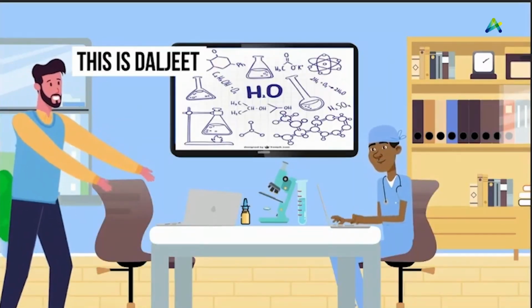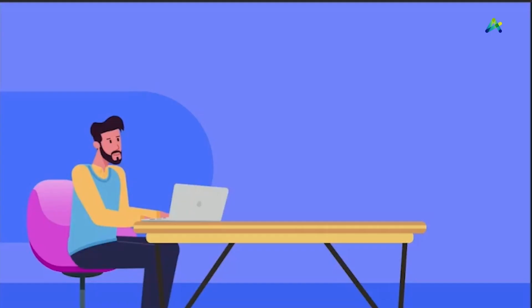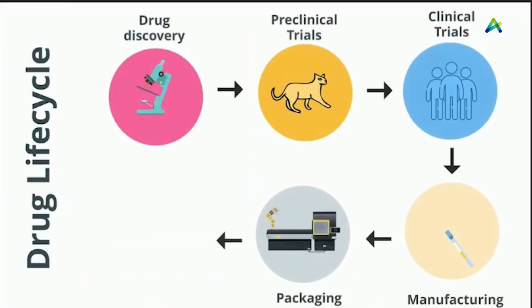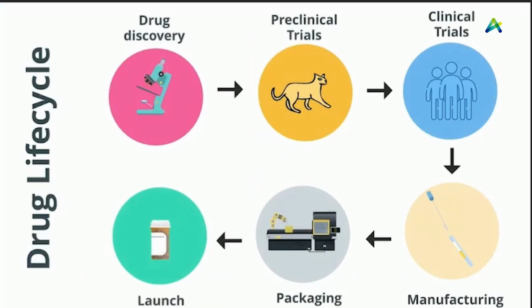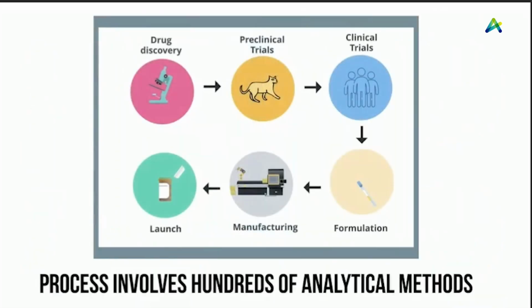Daljit is excited about a new cancer drug in his pharma company's pipeline. His scientific and operations teams are ready to take it through the various stages of the drug development lifecycle, from discovering the drug compound to final packaging and market launch. Throughout this journey, Daljit's teams are going to be using hundreds, even thousands of biochemical, physical, and statistical analytical methods to guide them to a safe and effective finished drug.